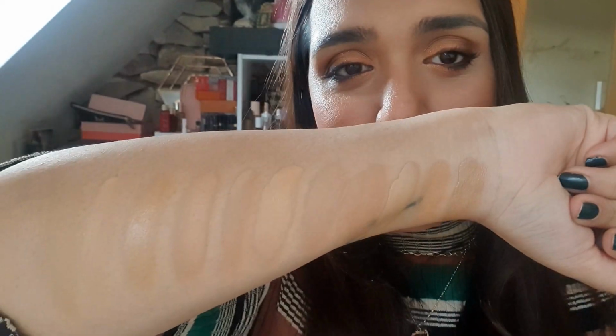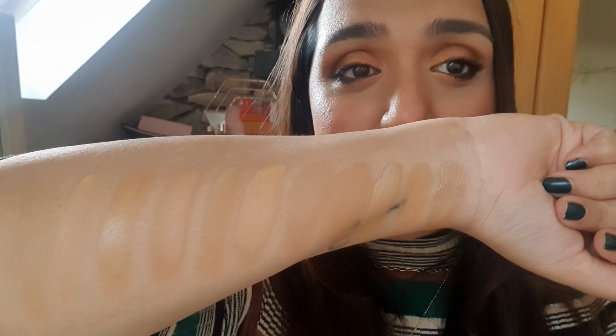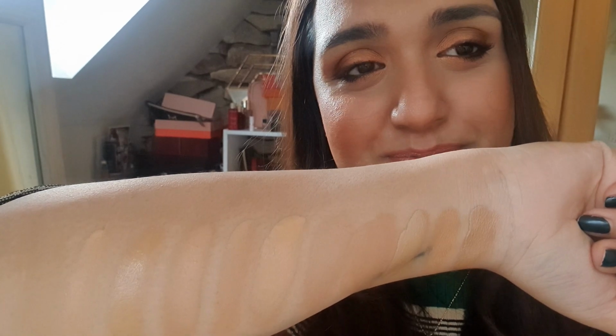Right guys, let's go and talk about these in natural light. So if you think about it, these are the shades that I have matched myself or that have been color matched to me, and this is the variation that my skin can take. Let's go and talk about my final thoughts.